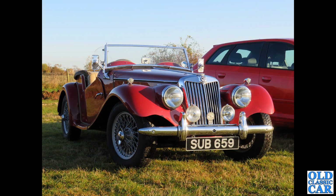And we are back to MG of the 1950s, and this is a little two-seat MG TF.